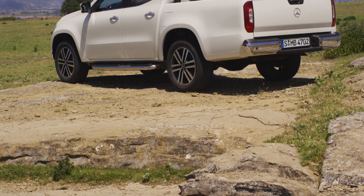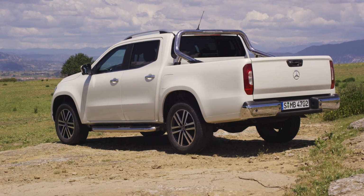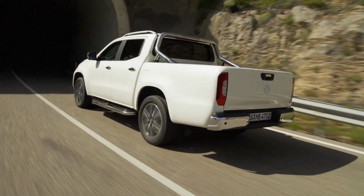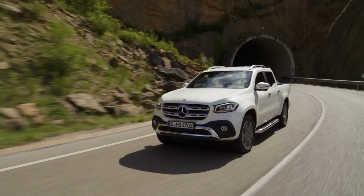That's right, we're not actually driving the X-Class yet. Instead, we're limited to a brief passenger ride on a racetrack and a little bit off-road, so we'll be reserving any kind of real driving judgments until a little bit later in the year. But what we can tell you is a little bit more about the X-Class itself.